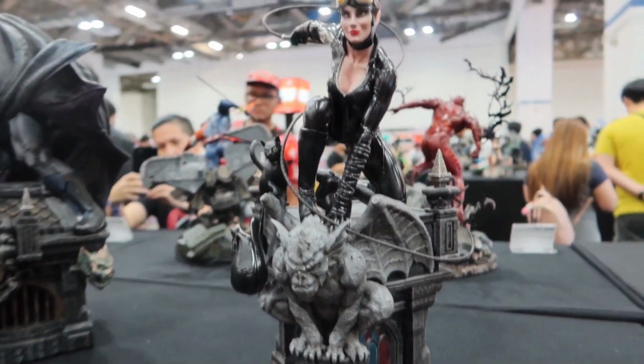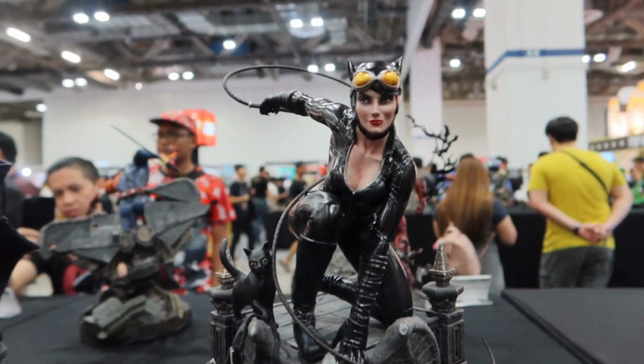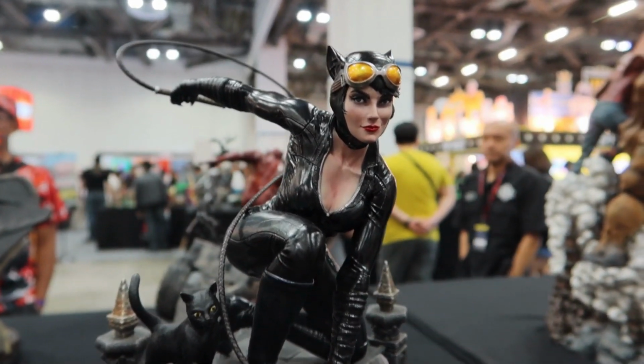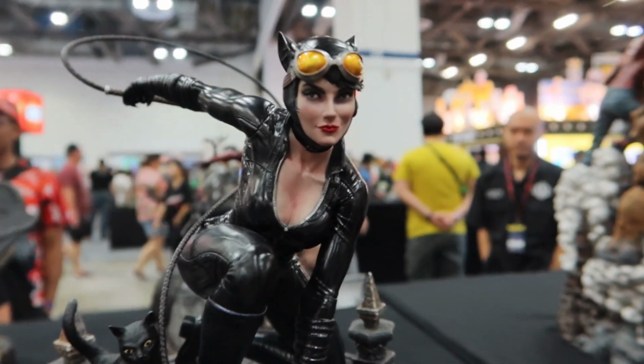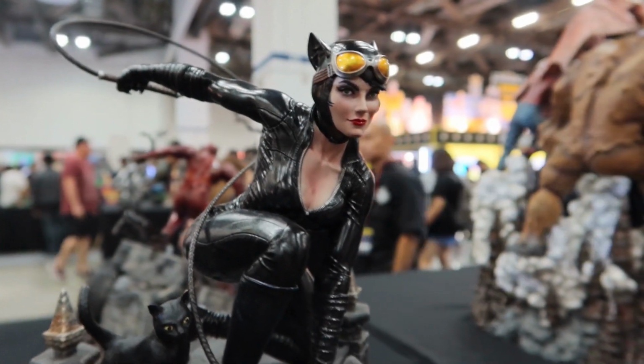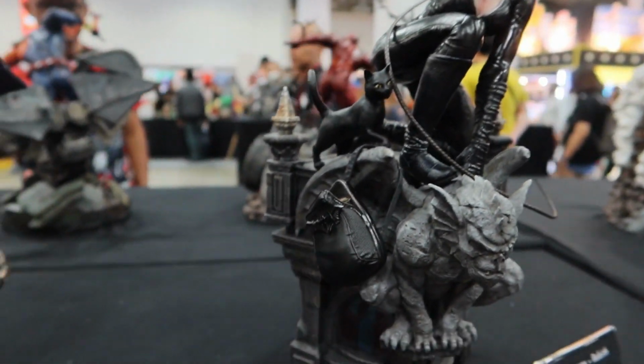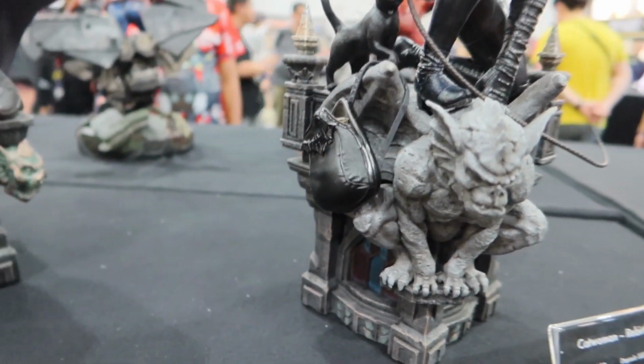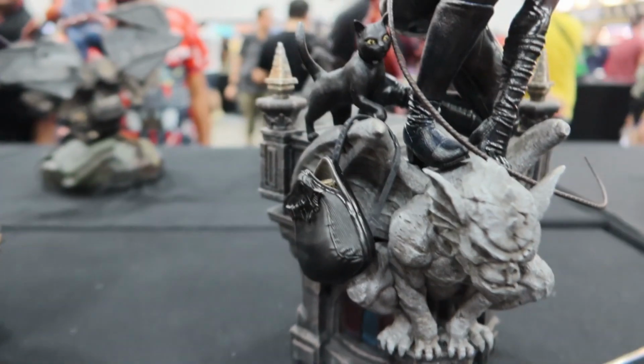I like 1/4, I like 1/3 the best, and even life size, as you can see from here and here. But that particular scale is just a little bit smaller than the 1/4. I know a lot of collectors really like it, but I feel like it just loses a little something. I don't know why, but I think that XM sculpted this beautifully. I really like the direction of all these pieces.